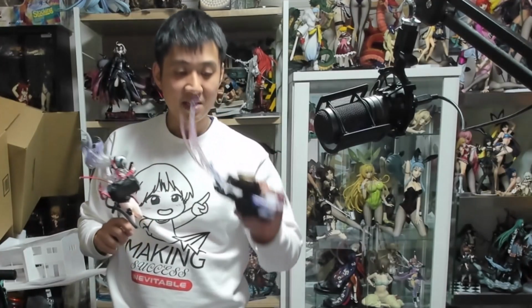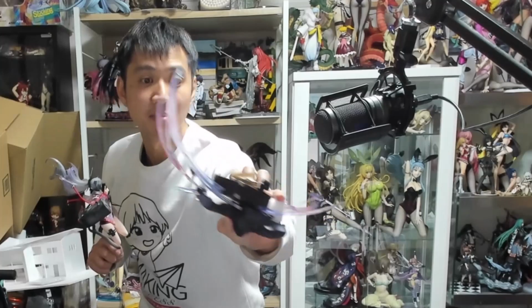Now this base exudes quality. This almost looks like something from a resin statue or E-Stream or Shibuya Scramble. The fluorescent pinks and blues there on the briefcase. Kind of looks like Steins Gate as well.